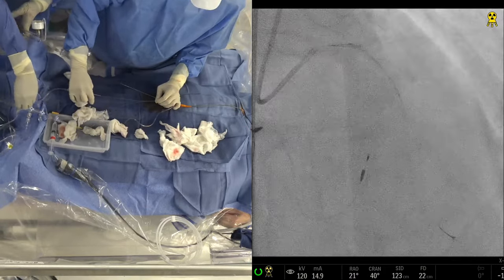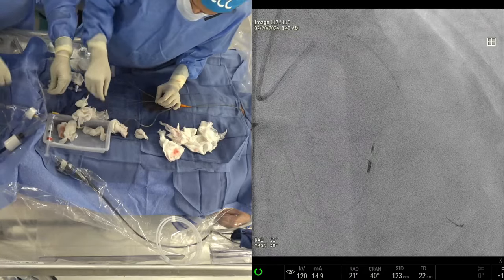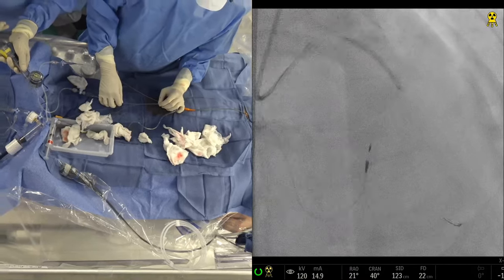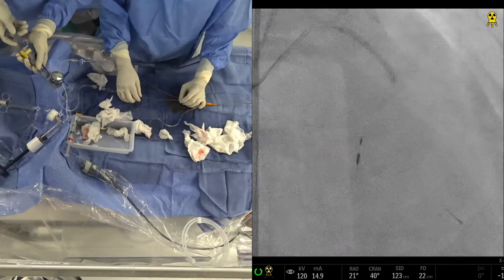Good. Deploy the LAD stent now. You see that the wire has been removed from the D1, and now we are deploying the LAD stent. The key is to always be careful that you may not be able to advance, as I pointed out, once you do the crush by D1 or D2, so your position should be right. Perfect there.